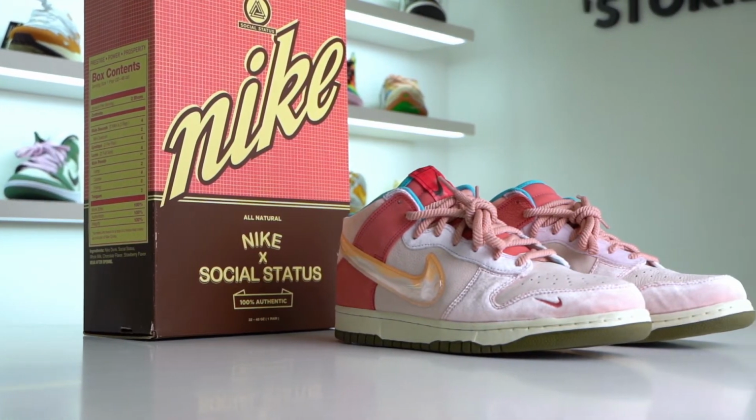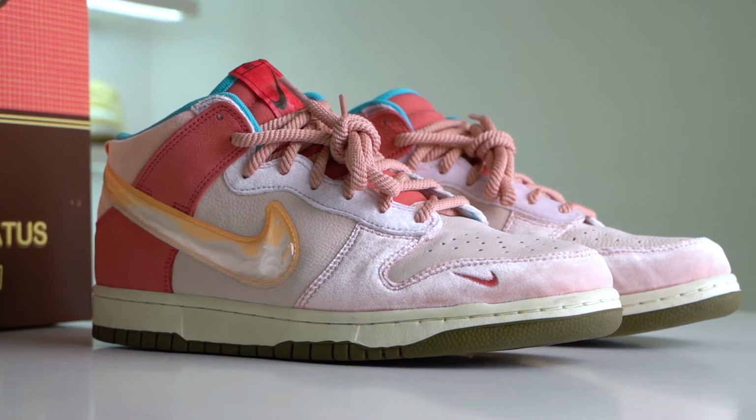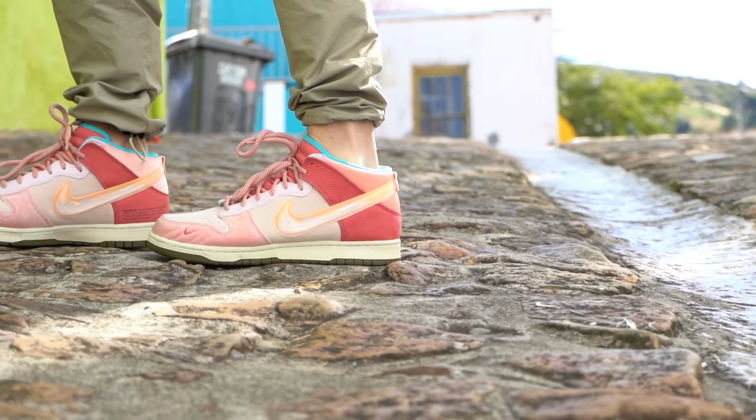Now, this sparked quite a bit of debate because these are not a Dunk High, they're not a Dunk Low, and they're not necessarily a Dunk Mid either. The box label over here doesn't specify these as a specific Mid. So this shoe theoretically doesn't exist in terms of a silhouette shape beyond this pair of shoes. Quite an interesting one at that.